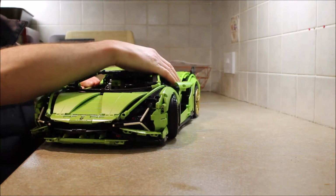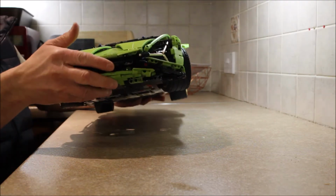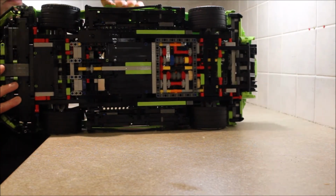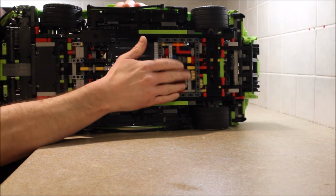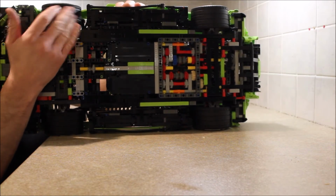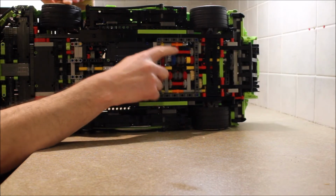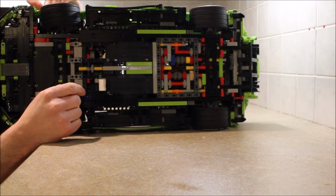Let's see, well, you can't see the thickness of it underneath here. That's the working gears here. These all change as the wheels rotate. Differentials on all 4 wheels. See the working gears here all the way back to here. The paddle shifter changes all of those, including the gear stick.